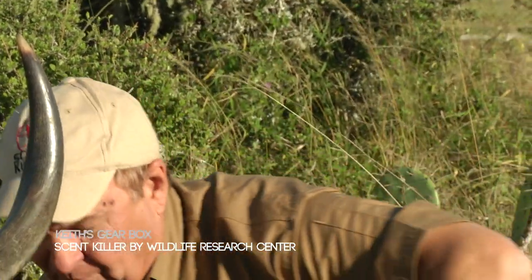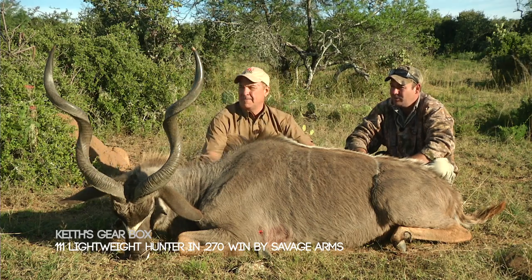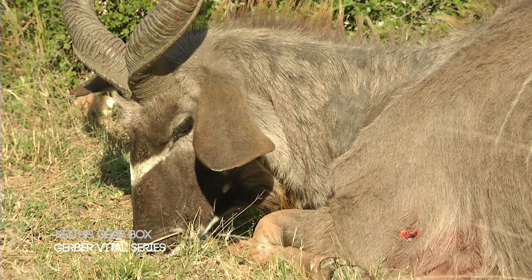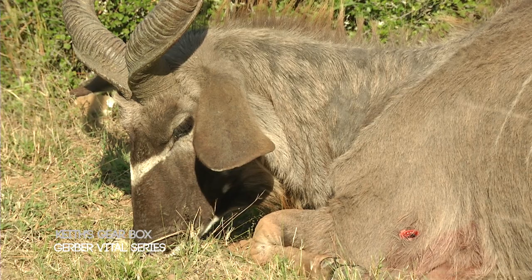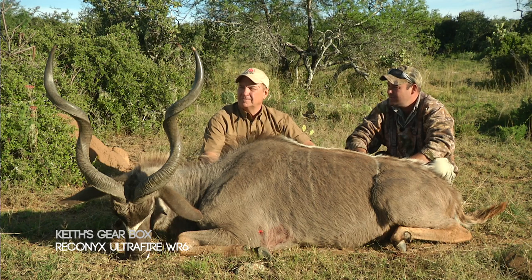That is nice. And as far as Kudu goes, you said this is a mature bull? Yeah, this is a really old bull. And how could you tell? Well, you look at the spirals. He's got the full 2.5 turns that you actually look for, the ivory tips at the end, and then you see the condition, the body's down. And obviously I checked the teeth when we got here. He's a really, really old bull.